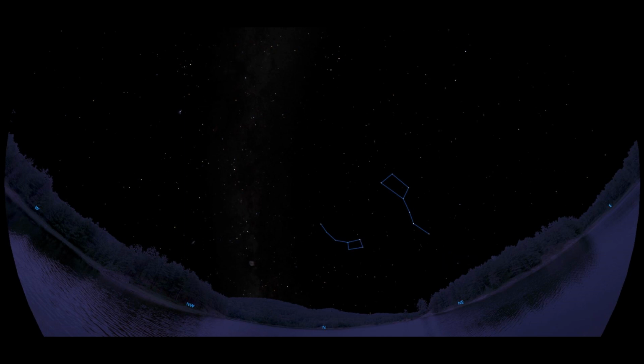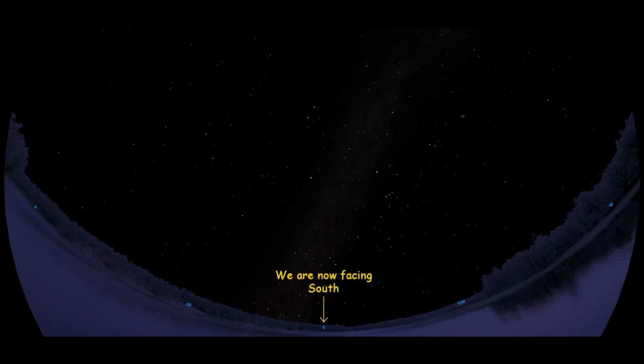To continue, let's turn our view to the south, like so. This will flip everything we've seen so far upside down, and will enable us to find the rest of the night's constellations more easily. Right near the very top and a smidge west in the sky, we find Auriga the Charioteer.